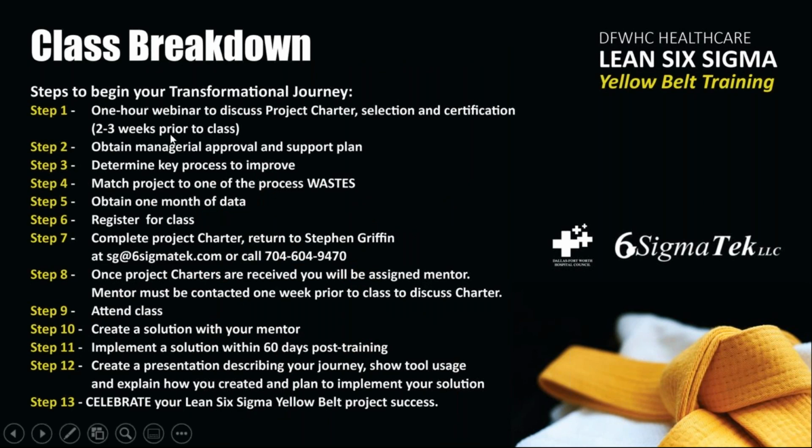This is a process. You're going to get this again because I actually have to change this process, which is rework. So I'm including waste in my own process. So bottom line, you're going to come to this webinar, which you're doing. You're going to obtain a manager support approval to come to the class. You're going to determine the process that you want to improve. You want to make sure that that process meets one of those 8 wastes, at least one.